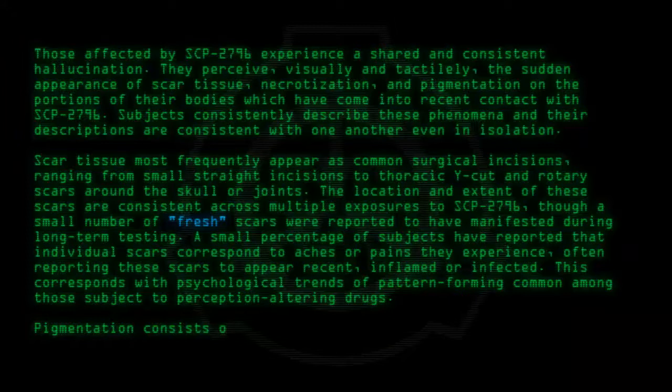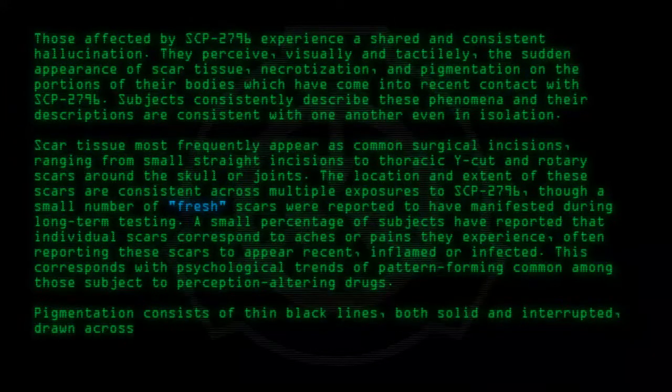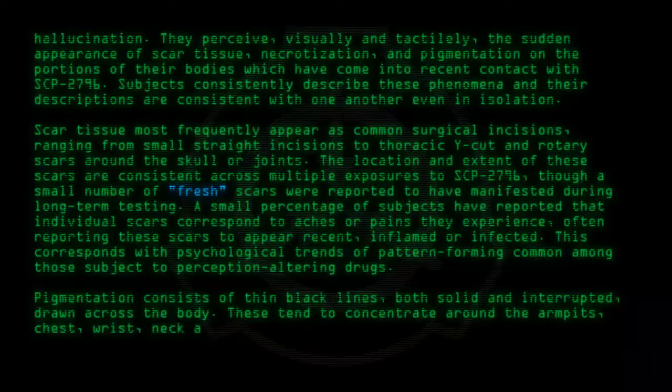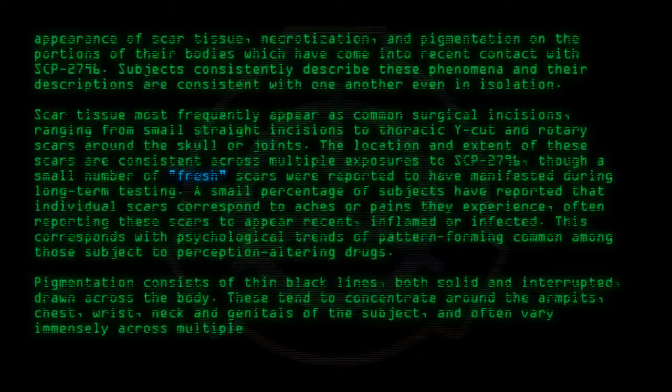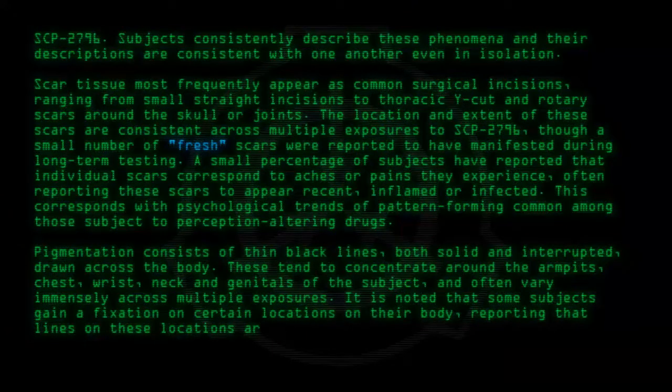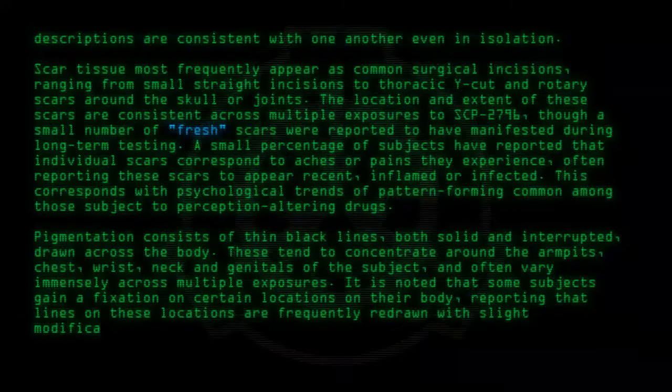Pigmentation consists of thin black lines, both solid and interrupted, drawn across the body. These tend to concentrate around the armpits, chest, wrist, neck, and genitals of the subject, and often vary immensely across multiple exposures. It is noted that some subjects gain a fixation on certain locations on their body, reporting that lines on these locations are frequently redrawn with slight modifications.